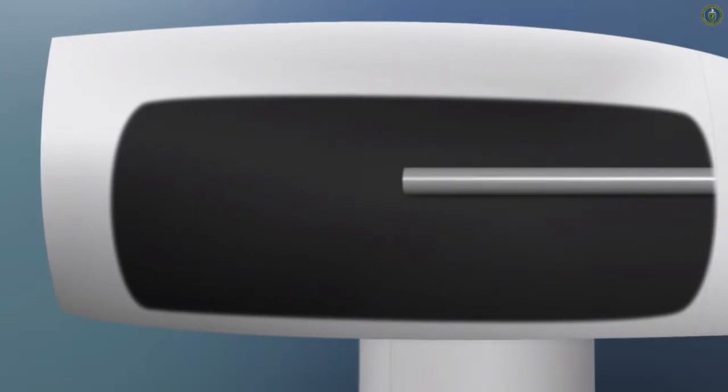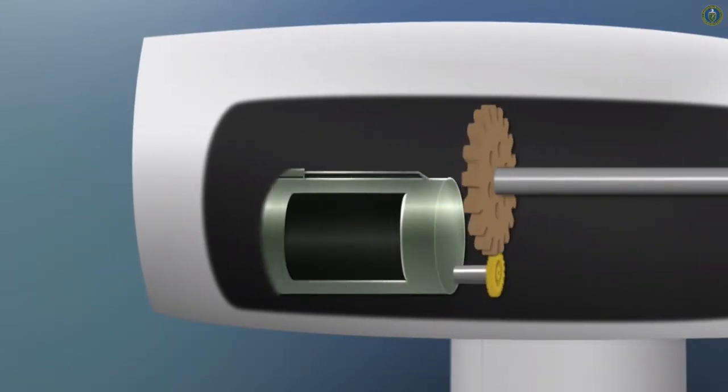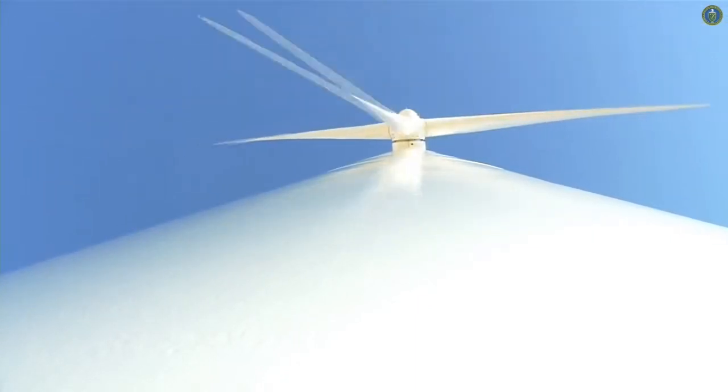The generator creates electricity using a magnetic rotor. As the rotor spins around inside the generator, it creates electromagnetic induction. This current of energy is then regulated and fed into the grid or routed into a battery bank for storage, which can be used for anything.